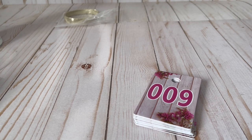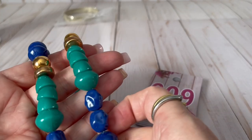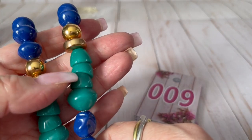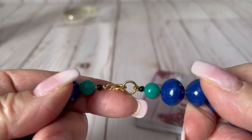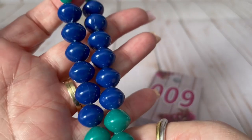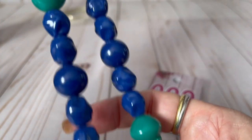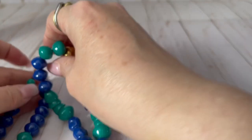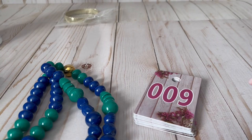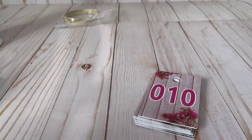So overall, I think this jewelry is pretty fantastic. What do you guys think? I think it's awesome. Look at this cool beaded necklace. Look, they look like stacking cups almost right there. We have a spring ring clasp, and it is plastic, you guys. Really cool. I like those. There they are again. Plastic and like a brassy gold tone, okay? I'm going to do this one for $5. $5.